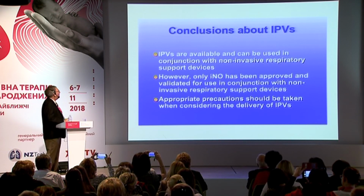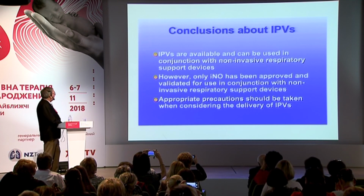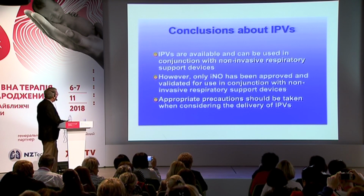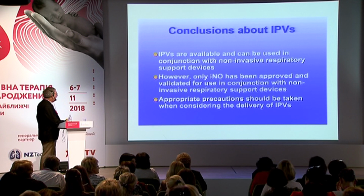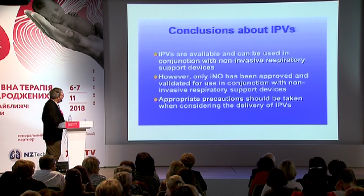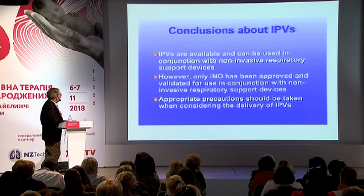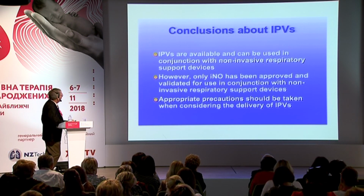So to conclude about inhaled pulmonary vasodilators, they're available and can be used in conjunction with non-invasive respiratory support devices. However, only inhaled nitric oxide has been approved and validated for use in conjunction with non-invasive respiratory support devices, and appropriate precautions should be taken when considering the delivery of inhaled pulmonary vasodilators.